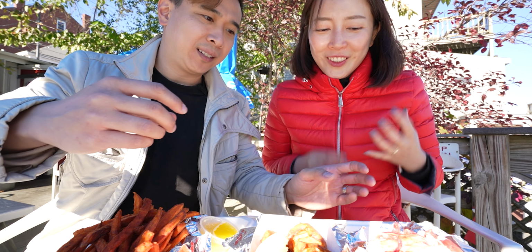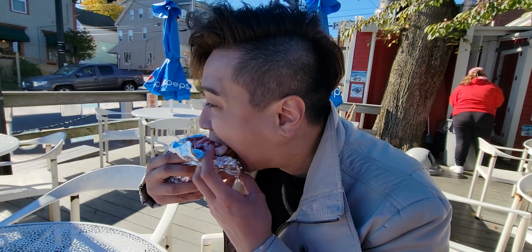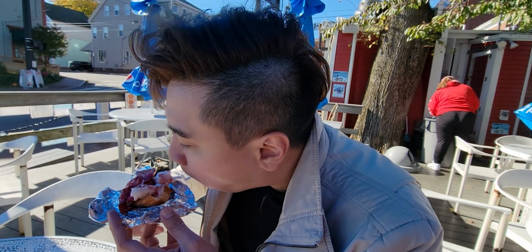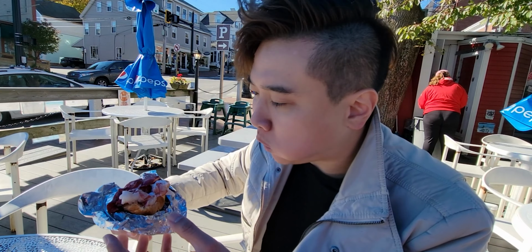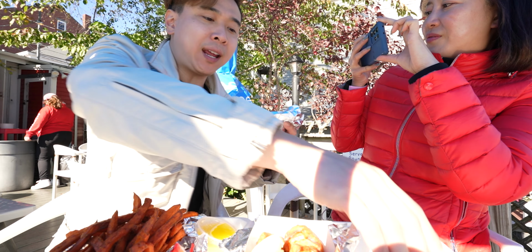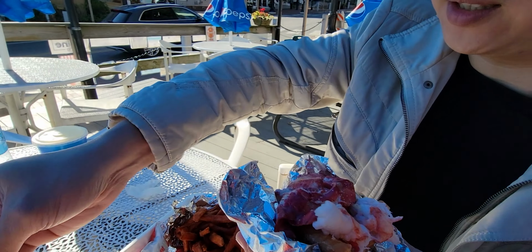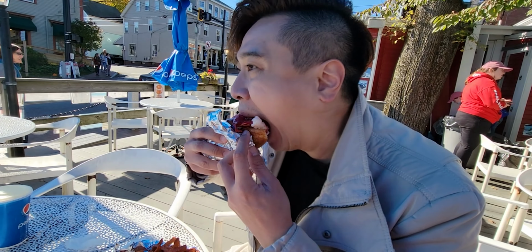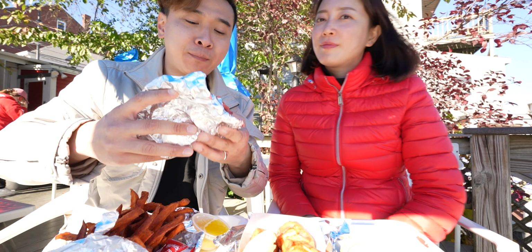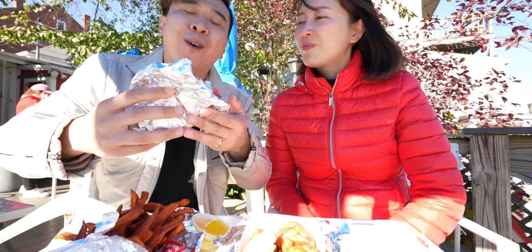How do we eat this? Oh, already a good tip. Use the foil. Oh my God, that's so much lobster. Oh, okay. It's sort of season your own. They didn't put any seasoning, so it's up to you. I like that. It's very Korean. A lot more butter. Okay, just a little bit. I don't think it needs much. This is basically a pile of lobster with like a bread just to put it on. So much lobster, it's really good.